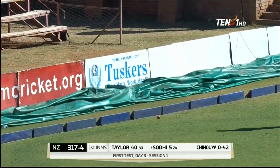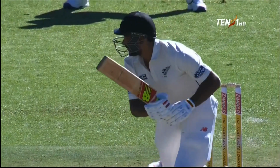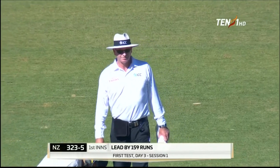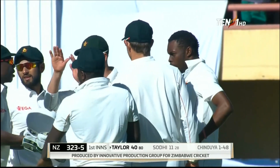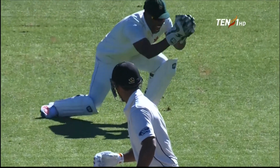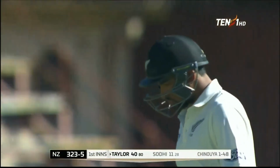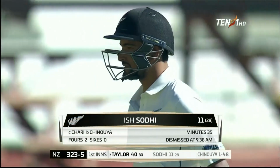There's a boundary, first one of the day. But he won't. Fine little edge. Chinuya getting the wicket, just pushing towards the line of the ball. And Chari picks up another catch. Just outside, it held its line a little bit, taking the outside edge, just carrying through. Another quick bowler gets a wicket on what's a spinner's surface. And so Sodhi departs for 11. Couple of fours for him there, and New Zealand 323 for 5.